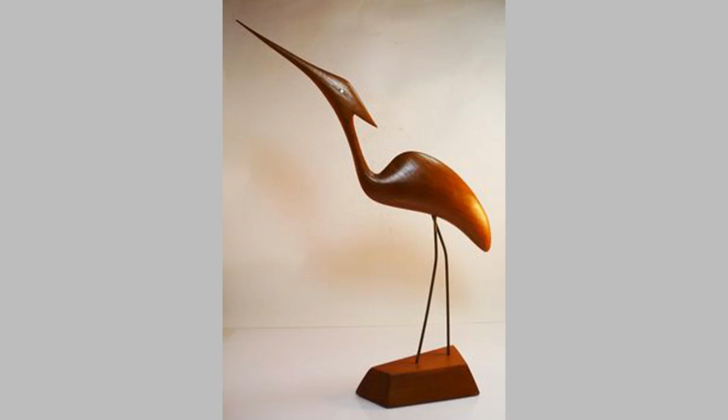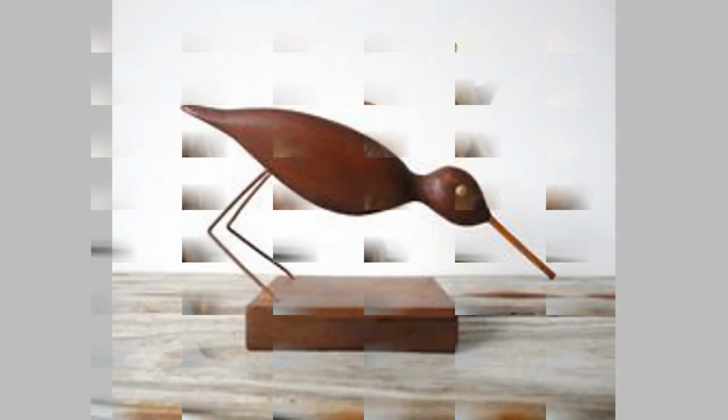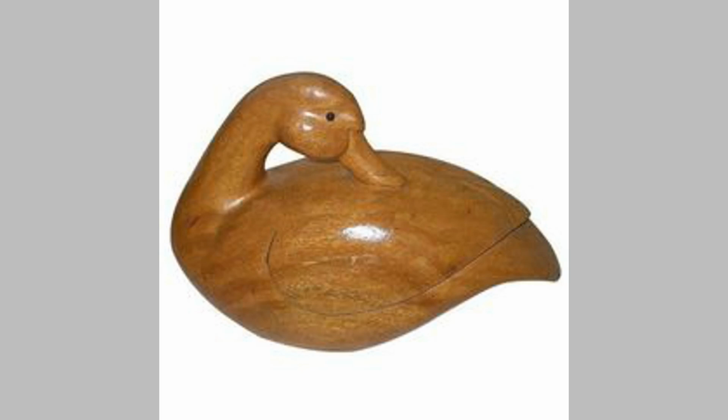In today's video, we will be showcasing some amazing wooden art crafts that are sure to inspire you. From intricate carvings to stunning sculptures, these creations will leave you in awe. Let's jump right in. Our first wooden art craft is a mesmerizing carving.